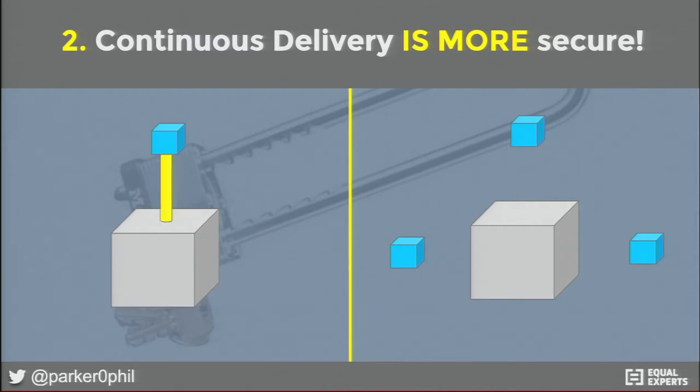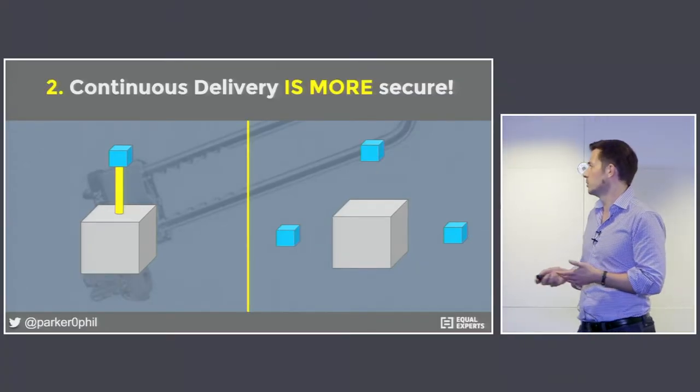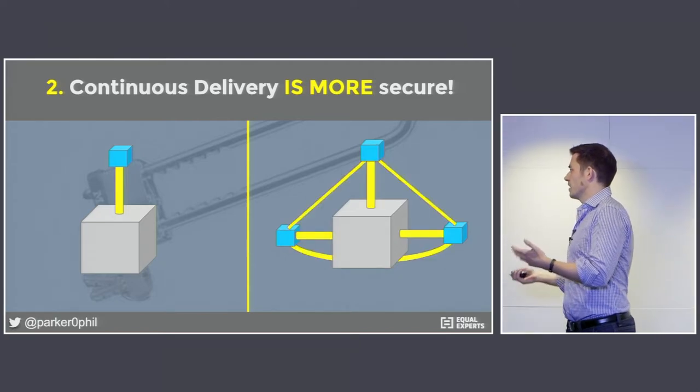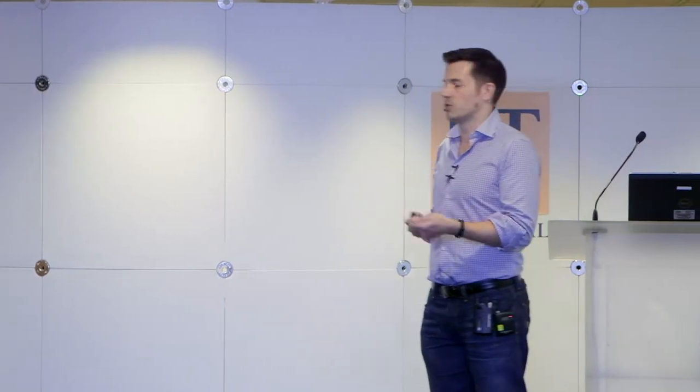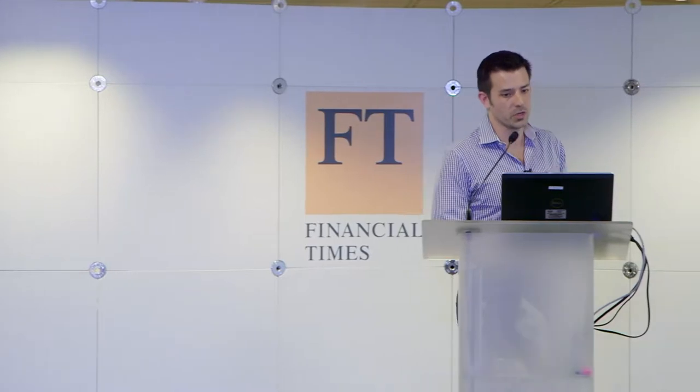When we release a single feature, the way it interacts with the existing system is quite predictable. When we release three features, it's not just the way they interact with the existing system, it's also the way all those things interact with each other. So the more features you add, the complexity doesn't just grow linearly, it grows exponentially. So small batch sizes are much better for security.